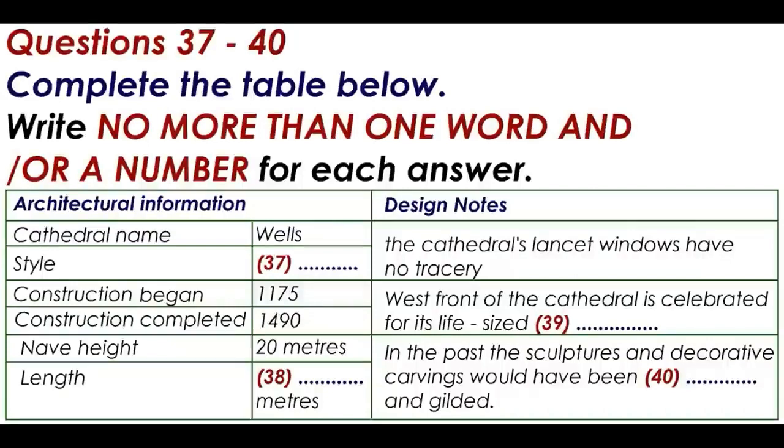Whilst examples of all three of these architectural elements can be found at Wells, the lancet windows have no tracery at all, which was more common in early English Gothic architecture before advances were made in the use of mullions and tracery with glass. Lancet windows are tall, thin windows with a pointed arch at the top, and are so named because they resemble the weapon often carried by a soldier called a lance.